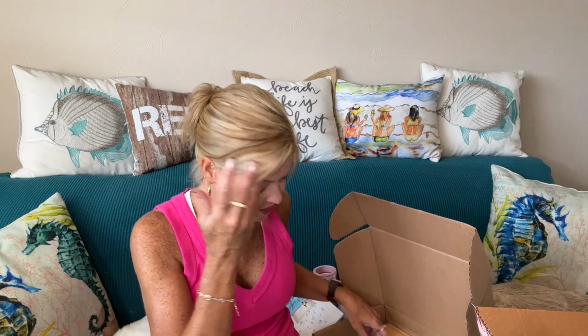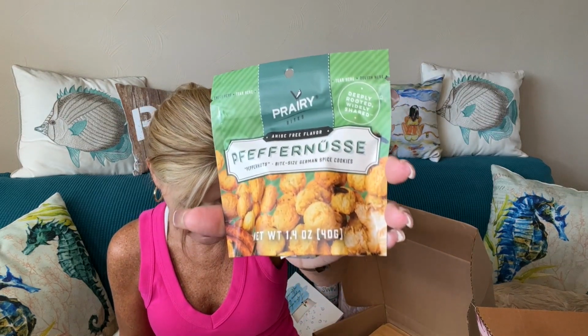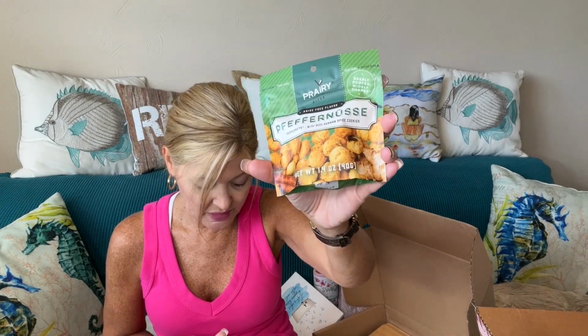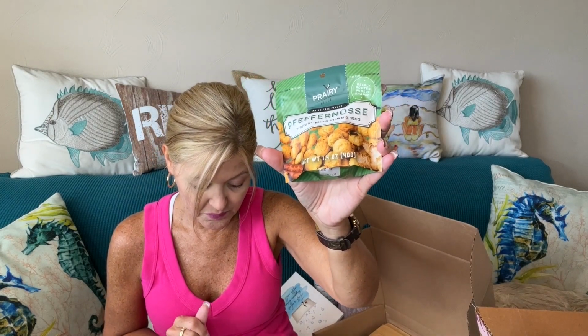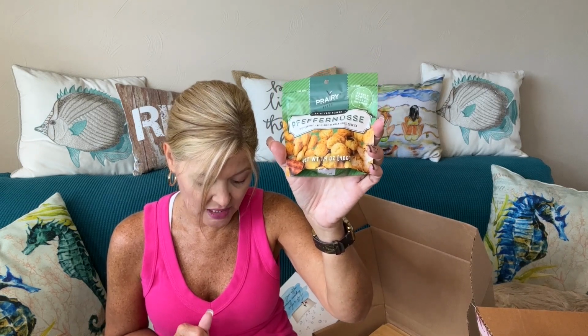All right, and then we have, there's always a snack or a treat of some sort. And these are the Prairie Anise-free Peppernuts. So this is a spice. It says, need a little spice in your life? Well, look no further. These are Peppernuts, flavored spice cookies that are the perfect snack.